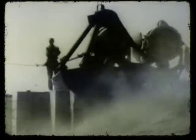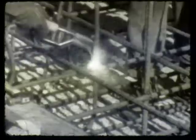Activity reaches high pitch. Now hundreds of jobs are being done at once. Work, work, work.